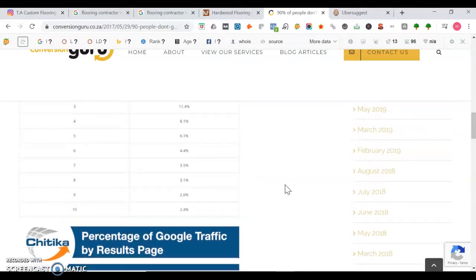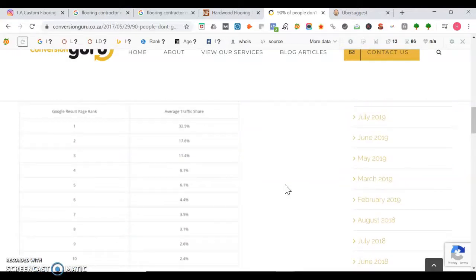Even if you get a spot on page one, though, the spot's still crucial. Like not all traffic is created equal. So you want a top three spot. Like the first spot gets 32.5% of that traffic, the second spot gets 17.6% of that traffic, and the third spot gets 11.4% of that traffic. You see that 10th spot, that very last spot only gets 2.4% of that traffic.